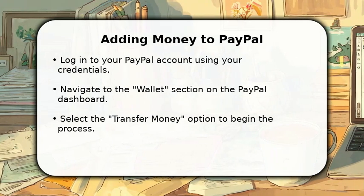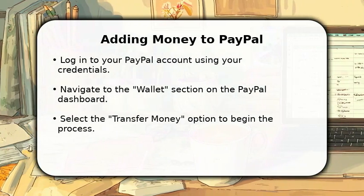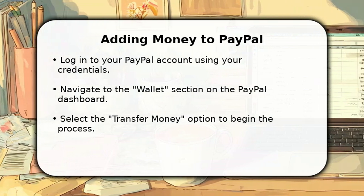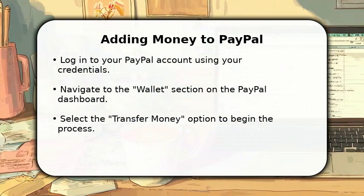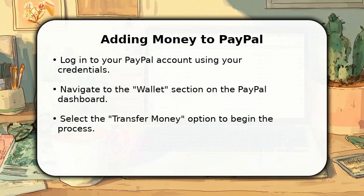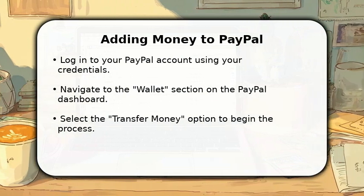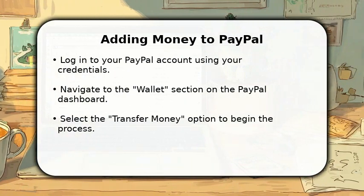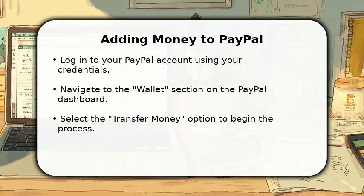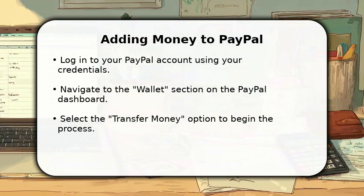In this video, I will explain how to add money to your PayPal account. First, you'll want to log into your account securely. Once inside, look for the Wallet section, usually found on the main dashboard. From there, you'll see an option to transfer money. This is your gateway to topping up your balance. It's a straightforward process designed for your convenience, ensuring you can manage your funds easily and efficiently. Let's get started with the next step.